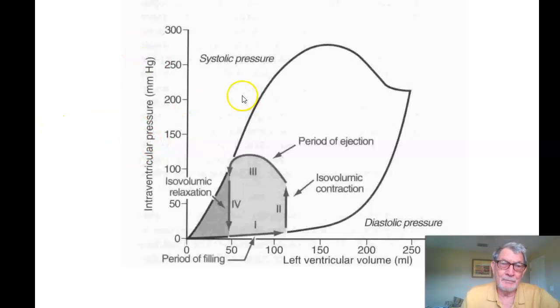So here's also a fairly common diagram. It's not as complicated as it looks. Here is if you had zero blood and pressure in your heart, which never happens if you're alive. But here we're starting out at a kind of low pressure, and we're going to fill the ventricle. So we're getting volume without the pressure changing much. Tiny bit of pressure just because of the weight of the blood. But we're filling the left ventricle, then we squeeze a little bit, and then we eject.